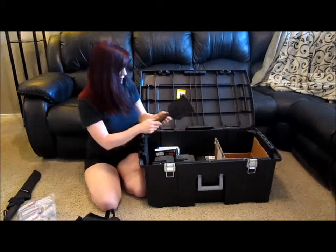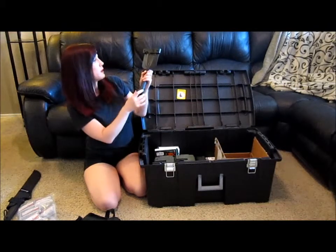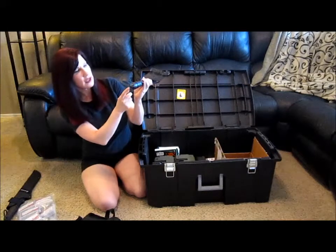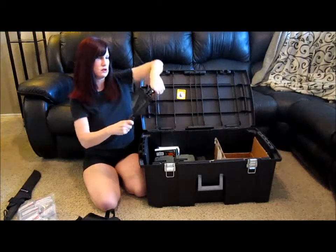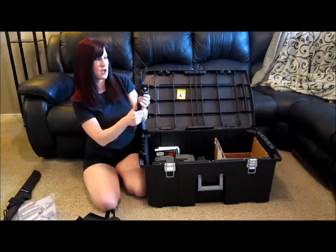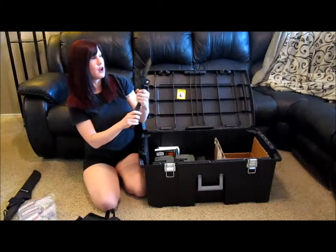We also have, this is a really cool product. So this is a multi-purpose tool. I'm going to show you all the nifty things it has on it. So the handle of this item is actually a compass. This piece screws off, and inside of there is a box of matches, and this tool is something that's a must for any bug-out box. So I open it up.